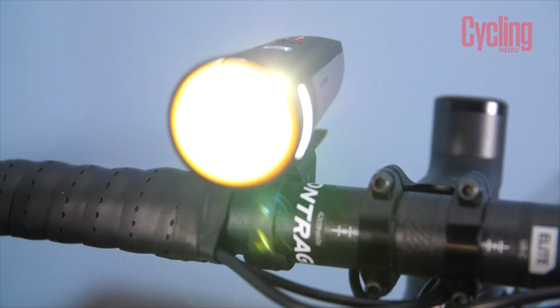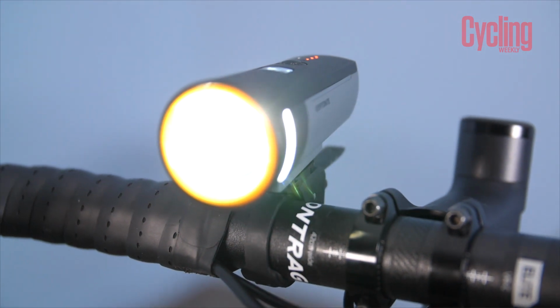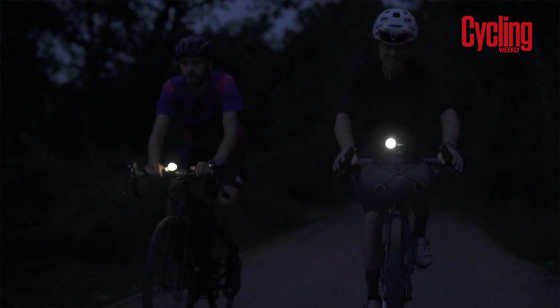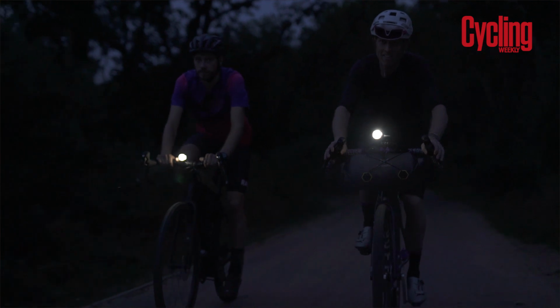Standard USB charging. So pretty decent. One thing I do have to say before we go to the beam test is this one here is probably the one that's going to make you the best friends with oncoming drivers. The way that the beam is designed throws the light into a point that's usable for the rider and doesn't let any light escape upwards. So you can angle the light exactly as you want it without fear that it's going to blind drivers.